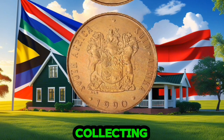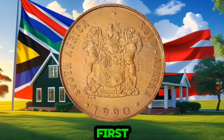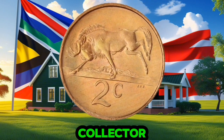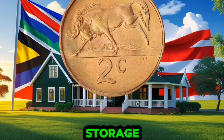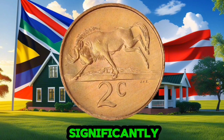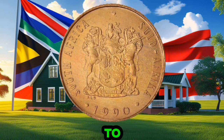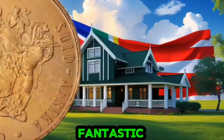If you're new to coin collecting and you want to get your hands on this 2-cent coin, here are a few tips to help you get started. First, always do your research. Learn about the history, the minting process, and the significance of each coin. This will not only make you a better collector, but will also help you spot valuable coins. Second, invest in proper storage. A good coin album or holder will protect your coins from damage, which can significantly affect their value. Lastly, join online coin communities or local coin clubs where you can exchange information and even find new coins to add to your collection. To sum it up, the 2-cent South African 1990 coin is a fantastic piece of history.